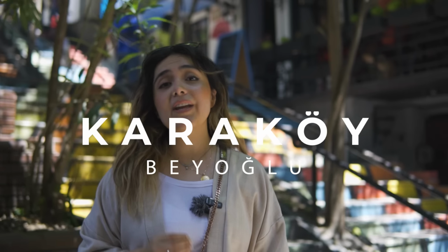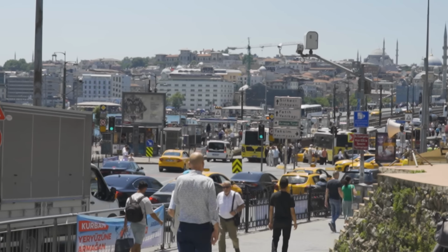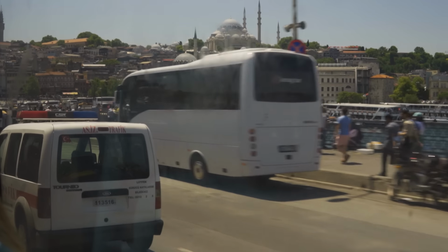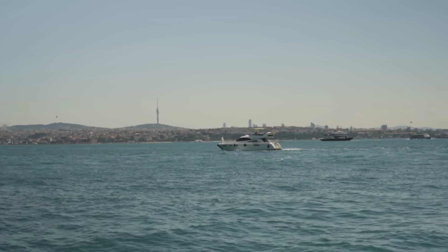Just like Galata, Karaköy is also a great option for finding accommodation. This area is closer to the Bosphorus, but is also very well connected with public transportation. We can also find a tram line that connects you to the Grand Bazaar and Hagia Sophia, and there are 2 main ferry ports taking you to different areas of the city.